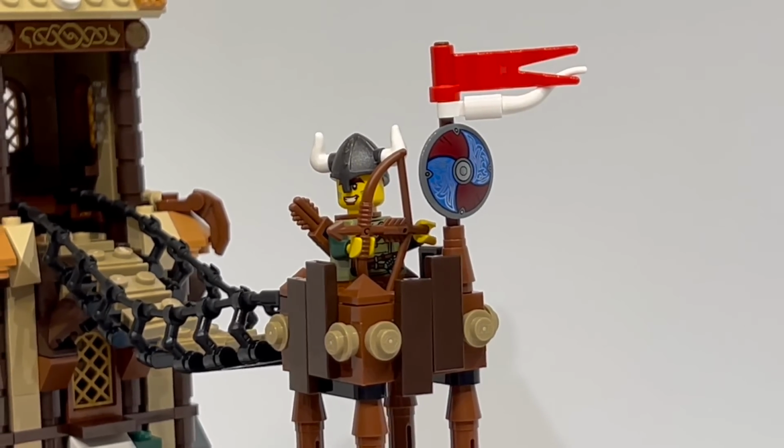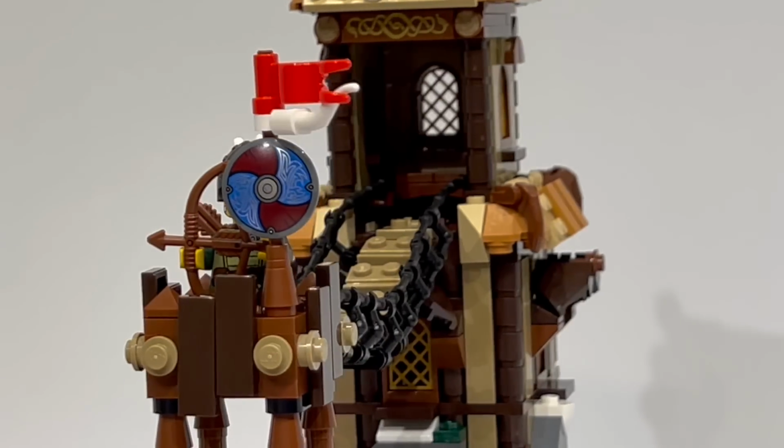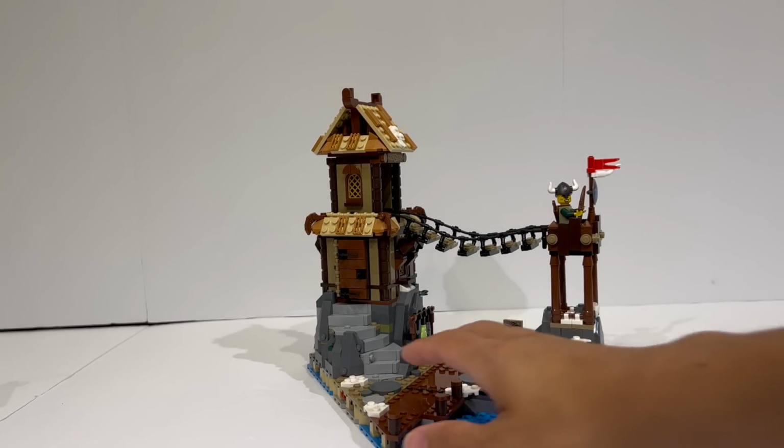and I do like how they included another copy of the shield, which I just think is a really nice touch, and I do love that they included 2 copies of each of the new printed shields, because those new printed shields are awesome. So you've got some food, you've got some drinks, and pretty much just everything you would need for a village.